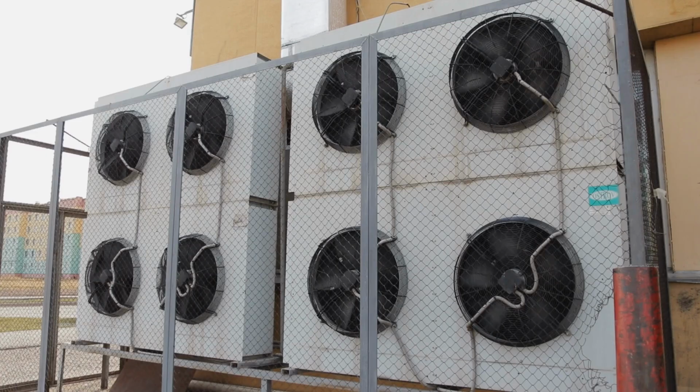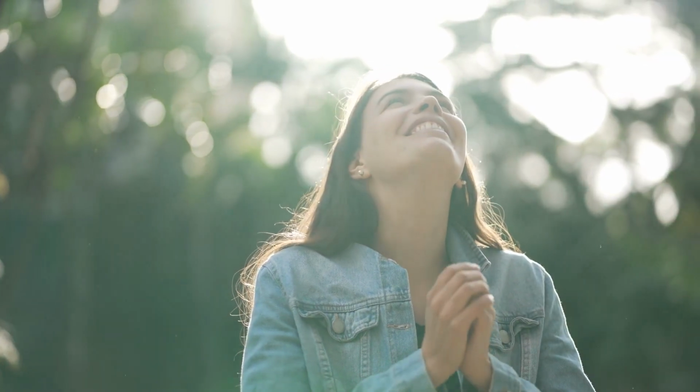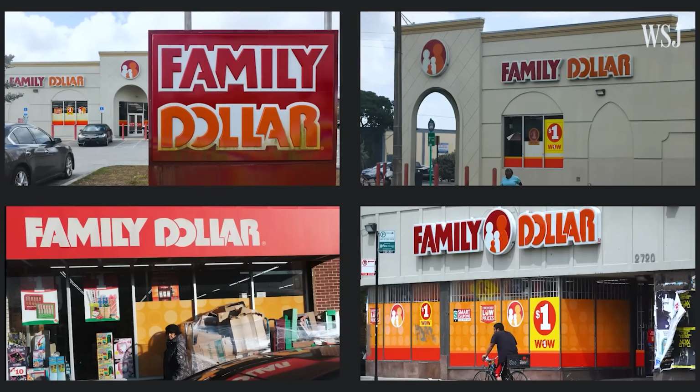One former employee said their store had a broken cooler for 3 weeks, during which time they were told to just keep it closed and hope for the best. Hope is not a food safety strategy. And because many Family Dollar stores have minimal staff, issues go unreported.